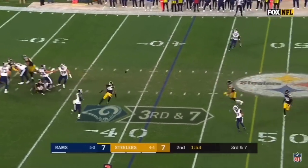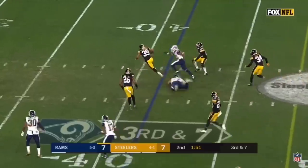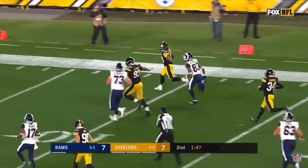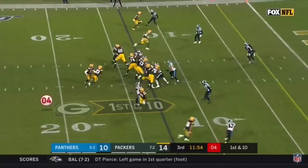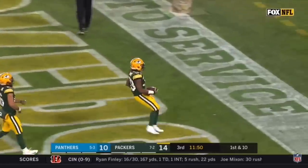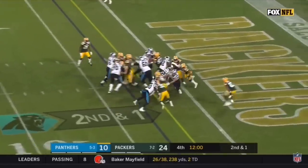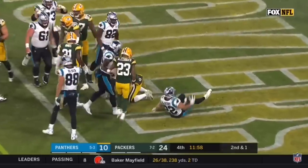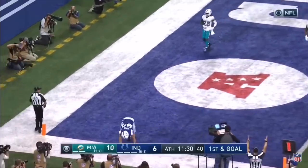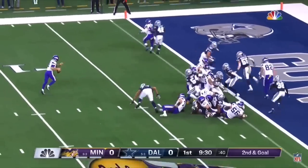Goff in trouble. Coming out of there with it. Incomplete, or they're going to call that a score and a fumble. Here's Jones, cuts back. Touchdown, Green Bay. McCaffrey got it for the touchdown. Easy pass, easy touchdown. Fake it to him.